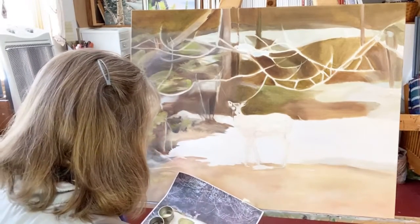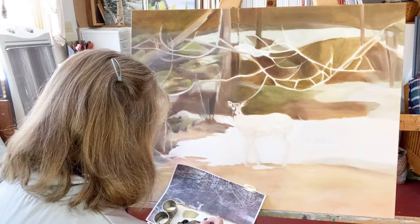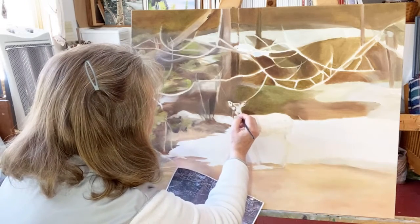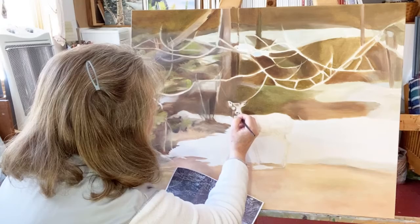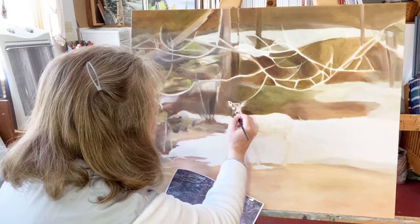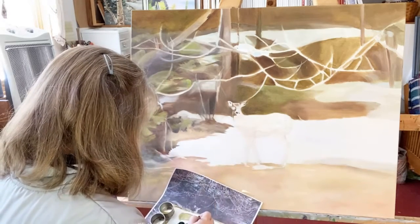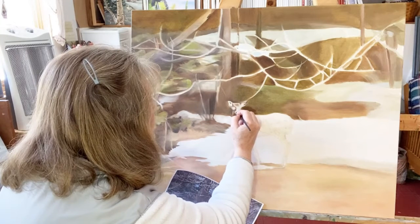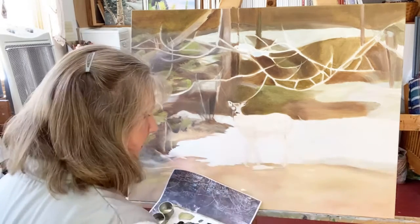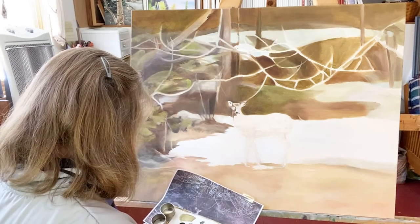It isn't often that I use black straight out of the tube. It's usually blue and burnt umber mixed together, which gives you that really nice warm tone. She's got kind of a pointed little nose. Some white around on her nuzzle. Is that what you'd say? Nuzzle?